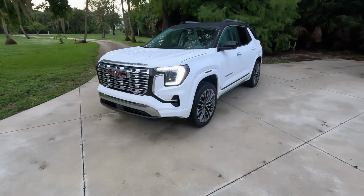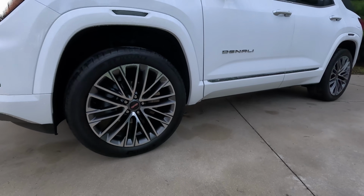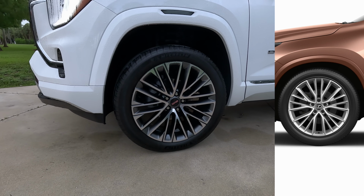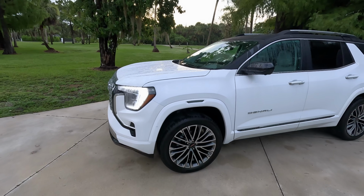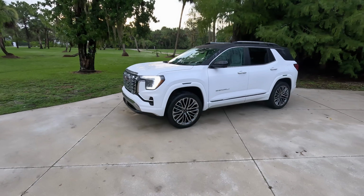As we come to the side, we have 20-inch wheels, and these wheels look very similar to what you'd see on a Lexus NX luxury model. It does not drive like a Lexus. I'll show you here in a little bit, and that's okay. I'm not expecting it to, but we're getting close. At $45,000, we're getting close to Lexus territory.